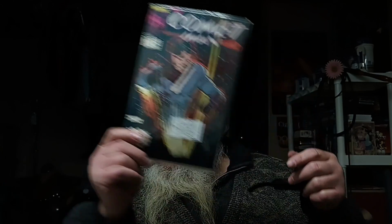And here we have something that didn't last very long. The Comet Man, number 6. I had one or two of these back then. This had to be from the mid to late 80s. I remember reading some and I kind of enjoyed it, but I don't remember anything about it. Bill Sienkiewicz did the cover.